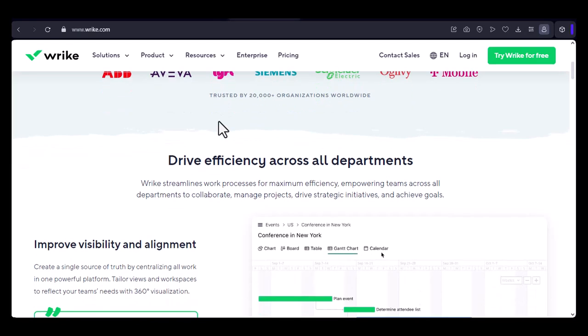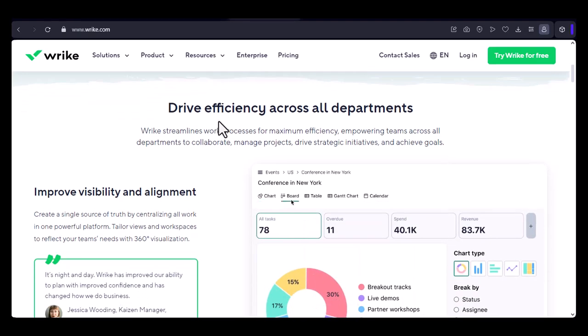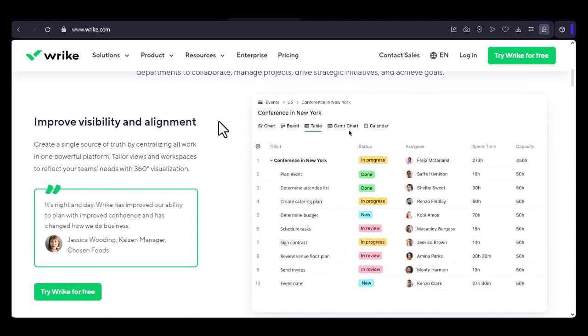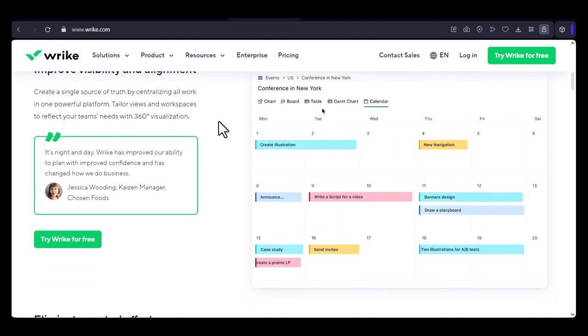Let's find out. Remember that time I was juggling multiple projects for work, and my to-do list seemed to grow exponentially every day? I felt like I was drowning in a sea of tasks, and I knew something had to change. That's when I stumbled upon Wrike.